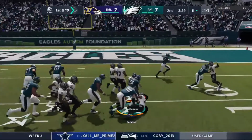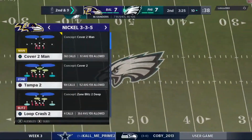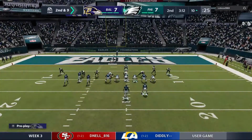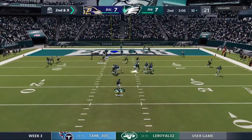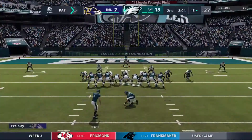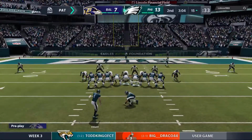Now Sanders. And he'll get this one down to about the 10-yard line. Just a yard on the 1st down carry, so it's 2nd and 9. Shotgun now for Wentz. His 2nd touchdown on the season. And the Eagles have taken the lead.